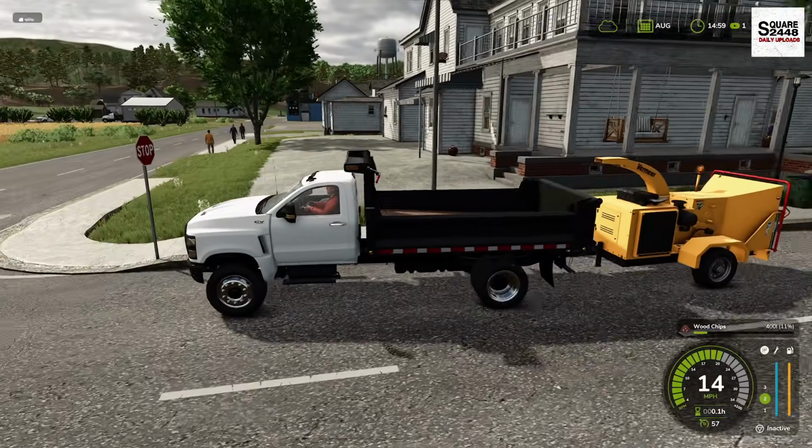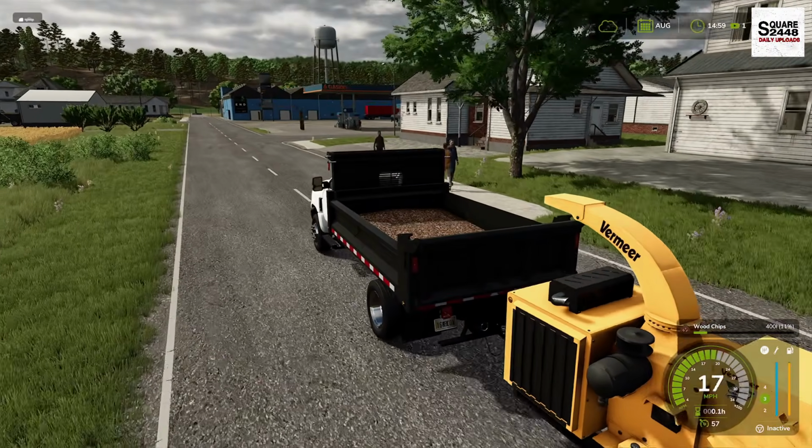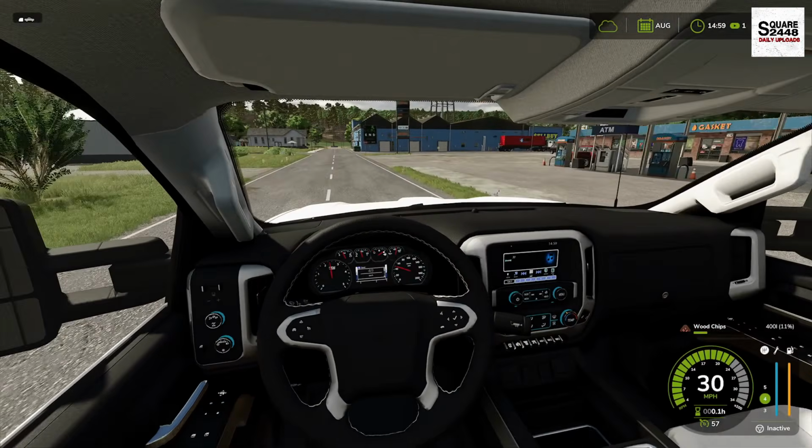We're all set for the next job here. That took about 45 minutes, guys. Doing tree work is pretty profitable. Like I mentioned earlier, we were there 45 minutes, and that is a lot of money here.